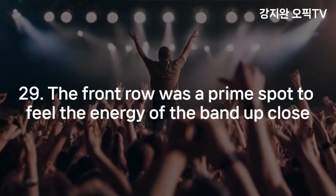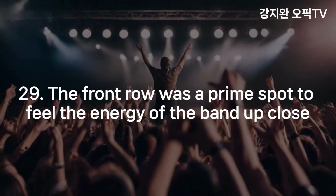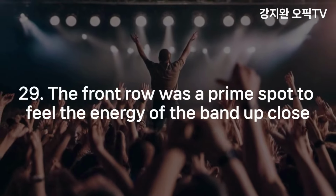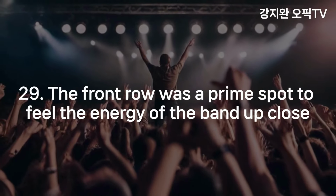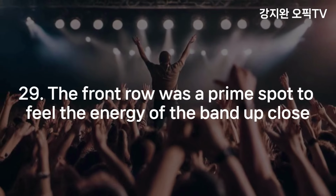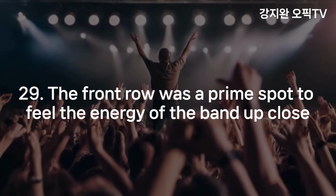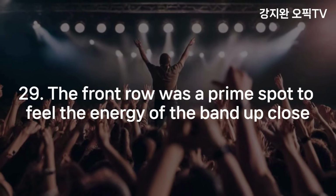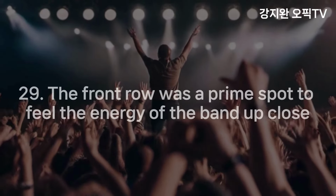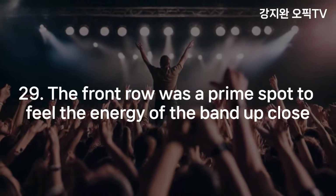The front row was a prime spot to feel the energy of the band up close.